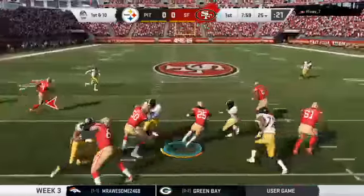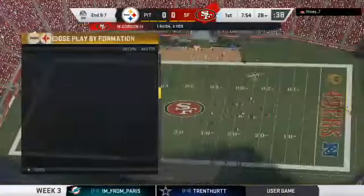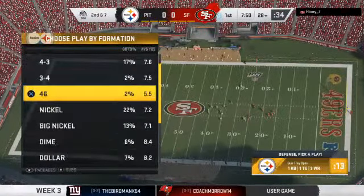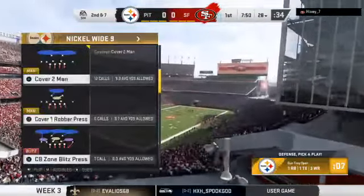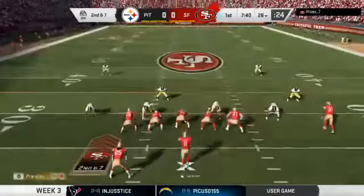Melvin Gordon, the two-time Pro Bowler, and he'll be upended at the 28-yard line. Just a 3-yard gain there. Well, I think that's what they're going to need to do here in the first half. You've got to take some pressure off of this young quarterback, and no better way to do it than to establish the running game early. The last run got 3. Now here's 2nd and 7.